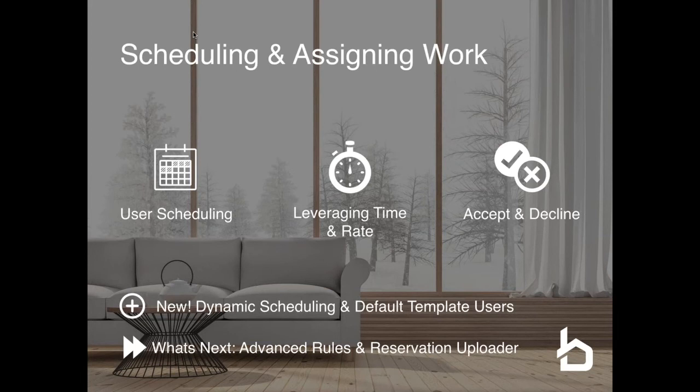So let's say that there is a pool and there needs to be a pool service. So if the property has a pool, in addition to what we do on every arrival or on every checkout, also schedule a pool service. So you can get really granular with that scheduling functionality. And again, if you have a pet or you have a hot tub, they've paid to have the hot tub heated, you can set up those appropriate rules using those advanced scheduling rules that we're working on.